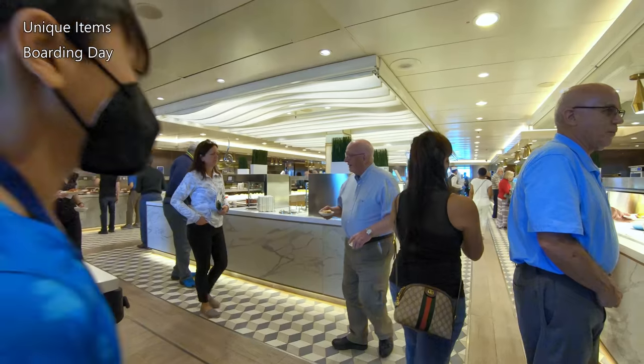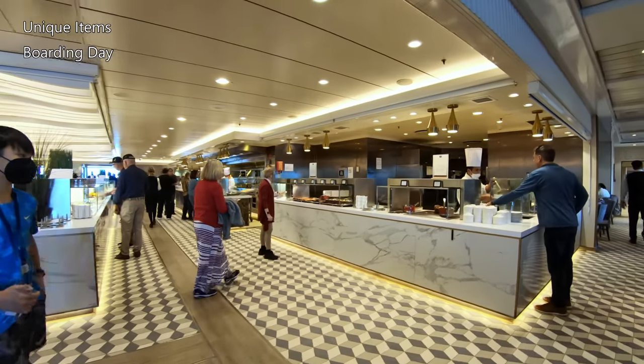Now let's take a look at the unique items from the different days, starting with embarkation day lunch.